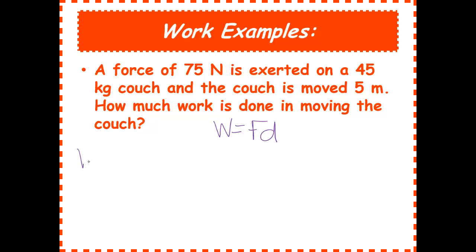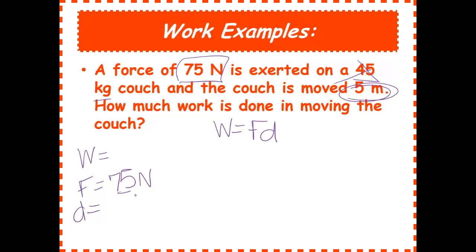Okay, so we need W, we need F, we need D. So we're looking for things. 75 newtons, that's a force. So that's F. 45 kilograms. Well, W is in joules and D is in meters, so 45 kilograms does not help us at all. That's extra stuff we don't need. So we have this last number here, 5 meters, that's our distance.